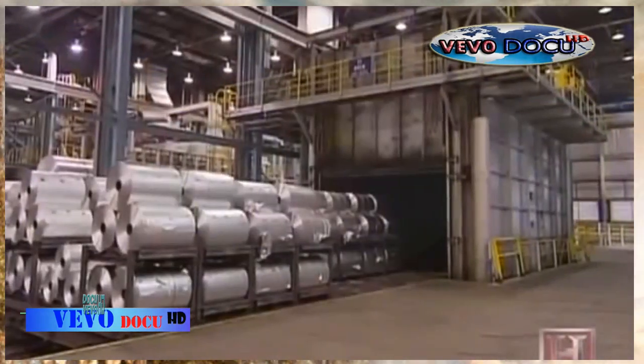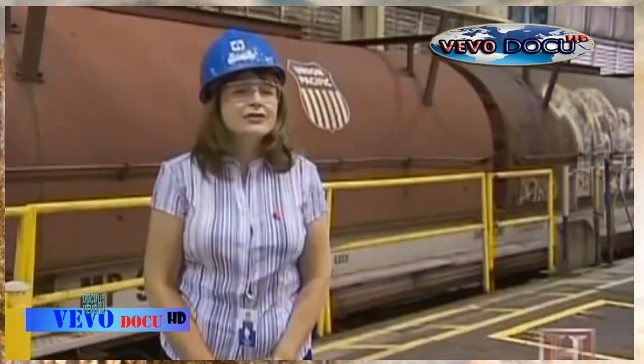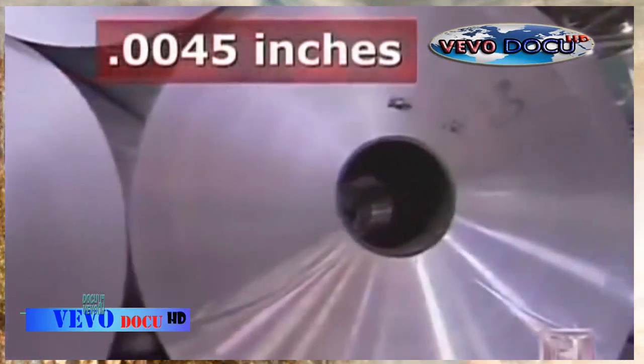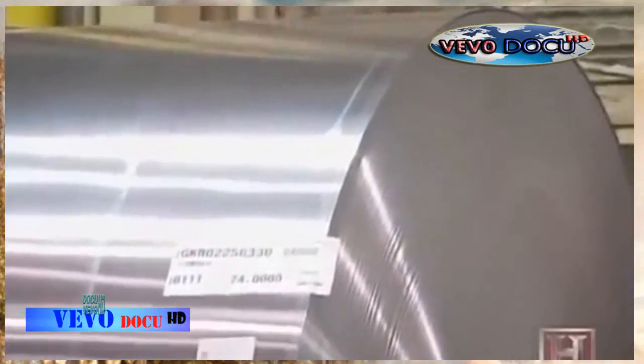The annealing process helps soften the metal so that we can further reduce it to the gauge and thickness that most people see in our standard Reynolds Wrap products. Each sheet is 4.5 thousandths of an inch thick, about the same as a compact disc.